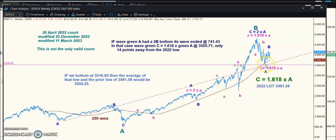but if we were starting the advance now, it should be a five-wave structure, which this isn't. So I think this is the price low, but it probably isn't the wave low. That we're going to make an A and a B. Somewhere this B is going to top out, and then we'll hit a C. I'm not convinced this B is topped out yet, but that doesn't mean we have to go up on Monday.